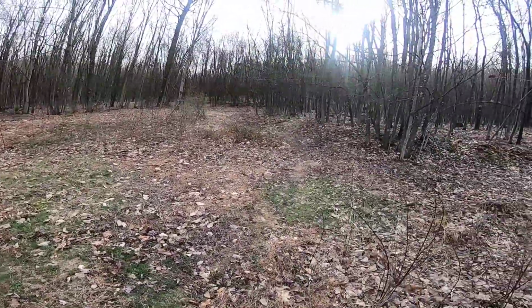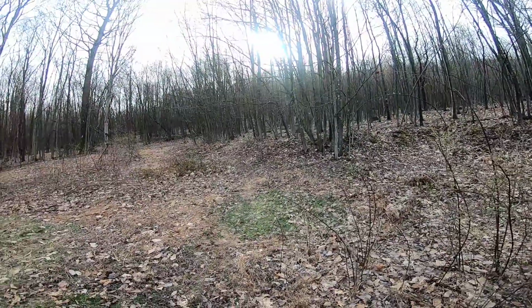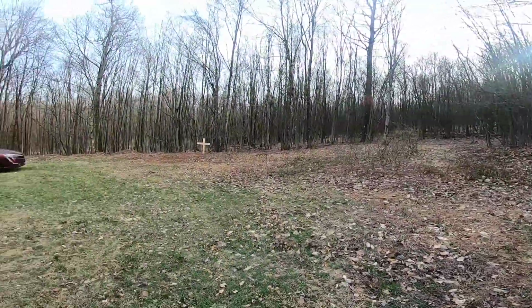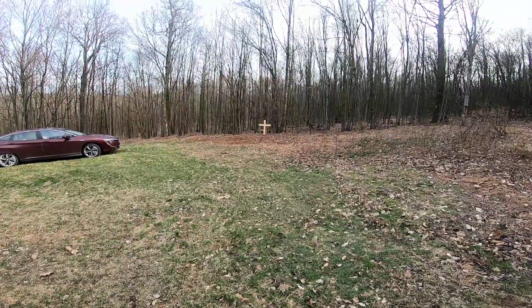There's a trail right here. It's actually a jump trail, and I didn't know that. We were here last year in October, and we didn't know there was a trail. Somebody built the jump trail in here leading right to this site. And parked right at the tombstone.